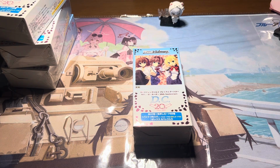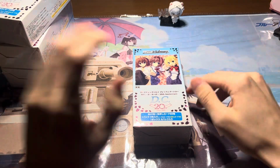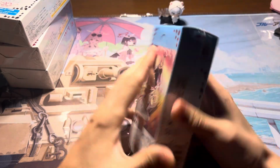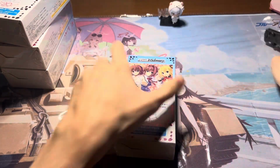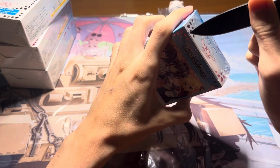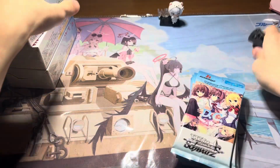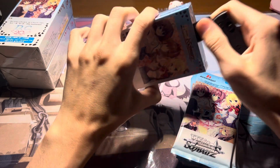Today, I have four boxes of Capcom 20th anniversary, the extra booster. The cards in here are super, super beautiful. It's six packs, three cards per pack, and you're guaranteed like one Capcom rare. So let's just open them all up to get this.